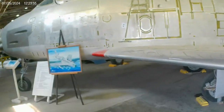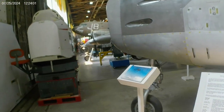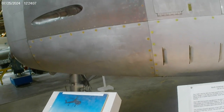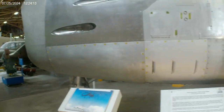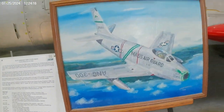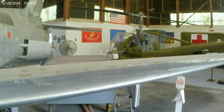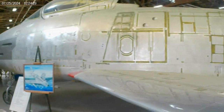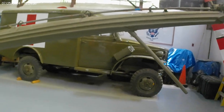Let's see what we got here. This is a North American F-86H-10NH Sabre, U.S. Air Force. And there's a painting of it right there. There's a MASH truck sitting back there.